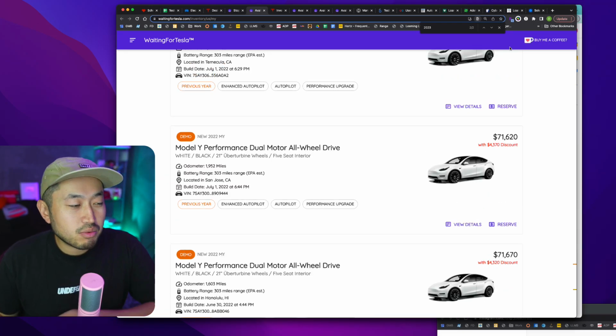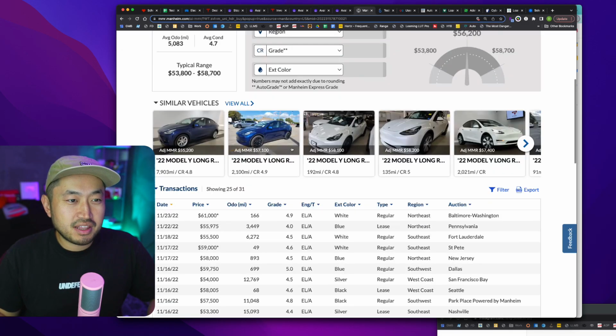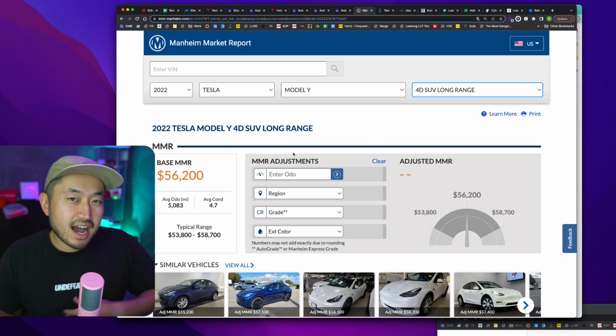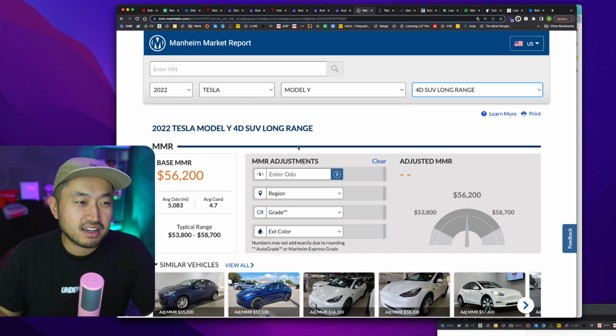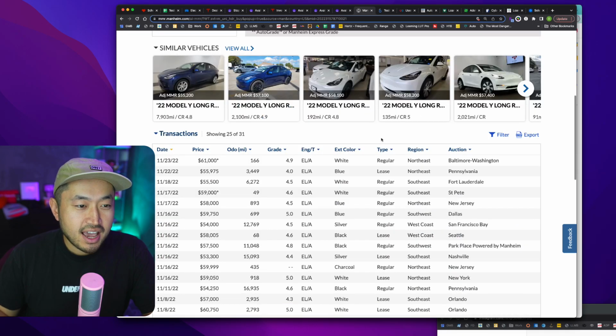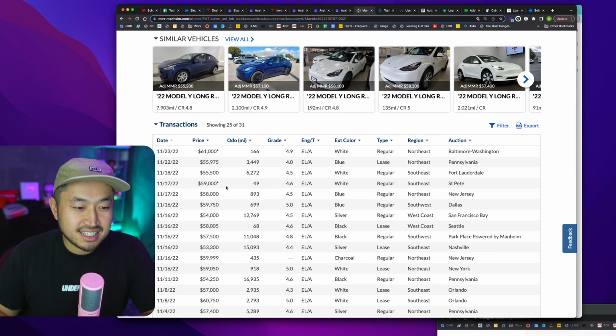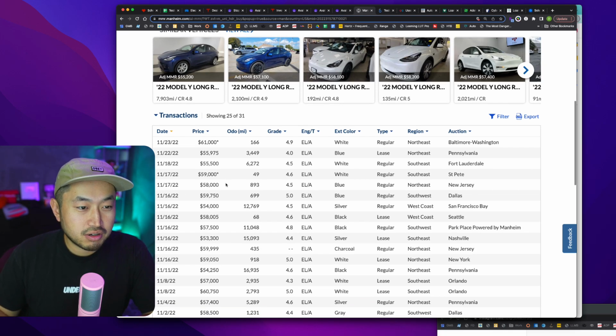But the other thing we can definitely take a look at for the Model Y is the auction values, to see if there's been any movement this past week. This is Manheim. This is dealer to dealer wholesale auction values. These are actual transactions. Of course, no normal people without a dealer license can access this. But you can see here, I've put in 2022 Tesla Model Y long range. And we can see down here, the prices are definitely still trending down even more so now than before.